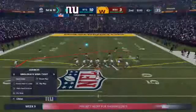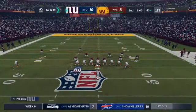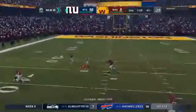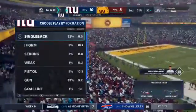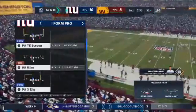1st and 10, and kind of tipping their hand at running the ball. 3 tight ends are out there. Throwing Jones. And past the 35, he'll be dropped a yard or two shy of the 30. It's a gain of 11 and a giant first down.